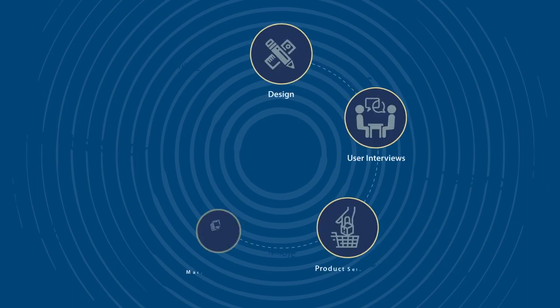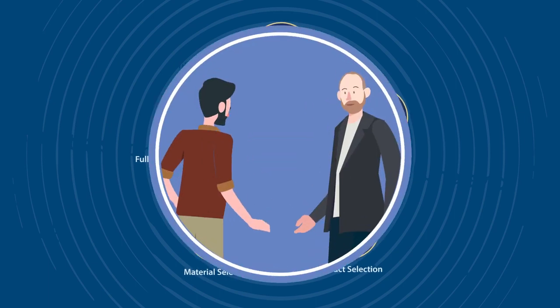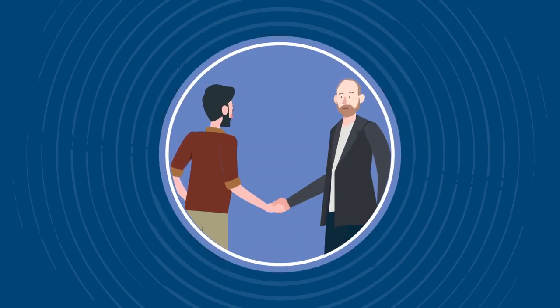We can assist with design, user interviews, product and material selection, and full specification packages, providing a complete solution for your laboratory project while working seamlessly within your team.